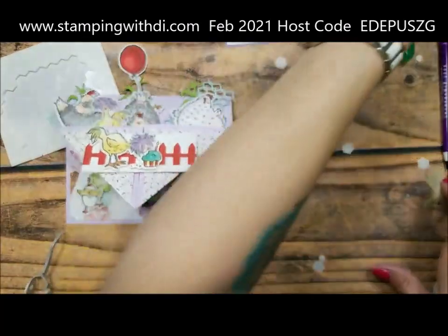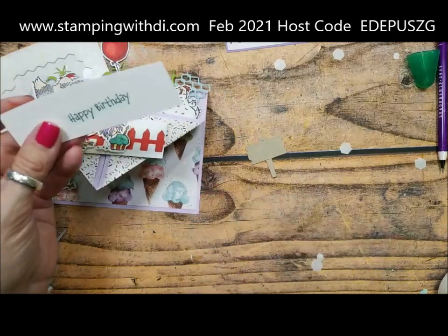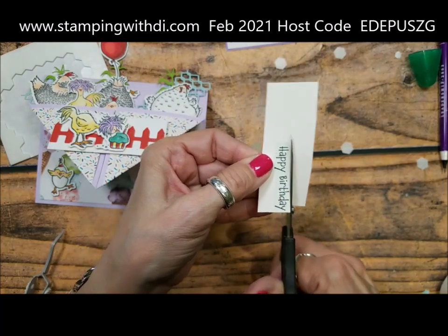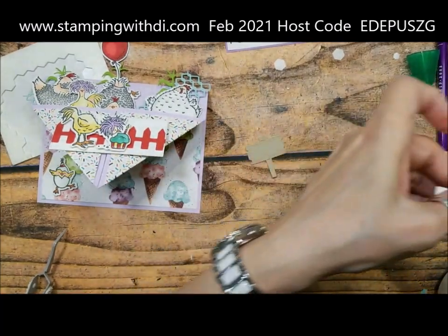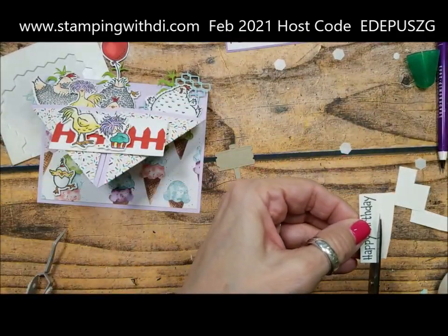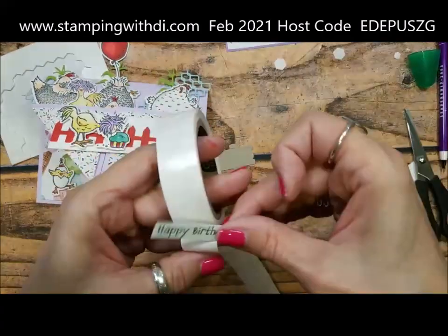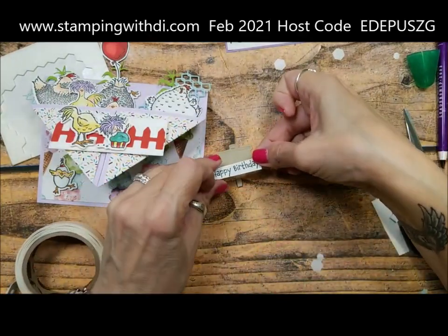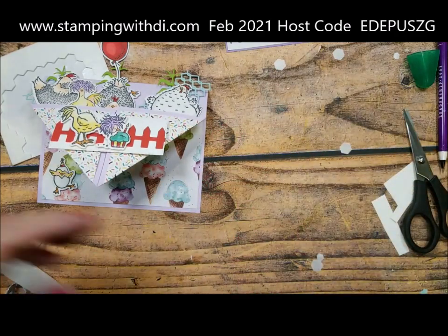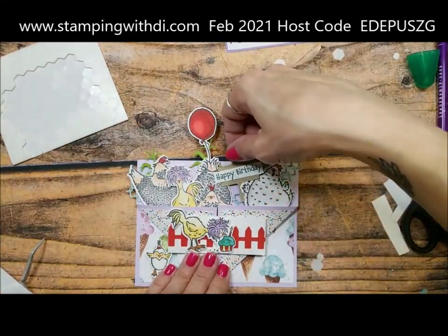And so remember I did the happy birthday? I colored that happy birthday. So that's what this is going to be for. So I'm just going to trim my little happy birthday, and we're going to put it on this little picket sign. I'm just going to use a couple glue dots and stick that on here. Happy birthday. And it's going to go here, so it looks like this little girl's holding the sign.